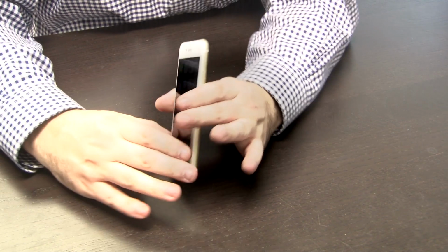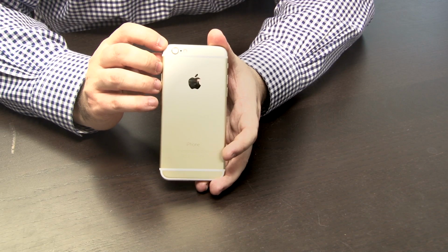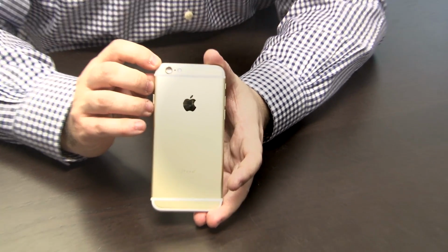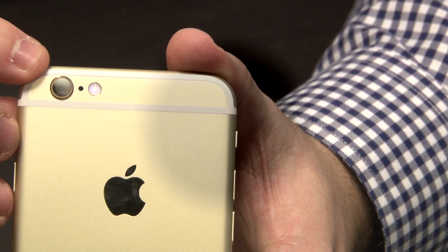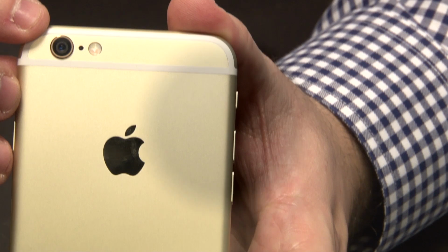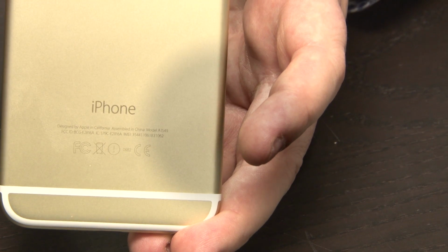Now, where there is a big difference in the phone is in the back. This does have the same new 8 megapixel iSight camera with 1.5 micropixels. However, the difference here is that this does not have optical image stabilization. The smaller phone, the 6, only has digital image stabilization. It's the optical image stabilization on the larger phone which makes the camera so much more valuable.